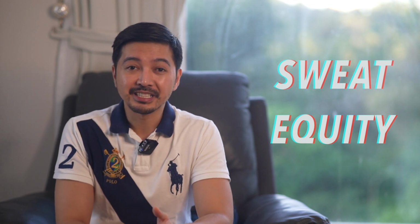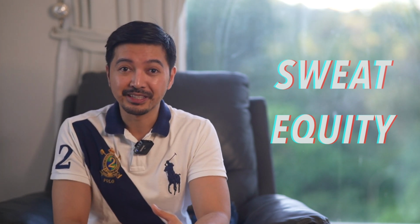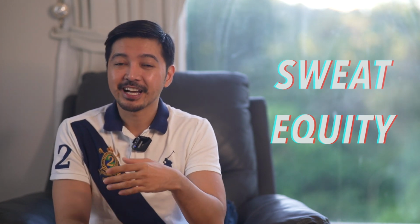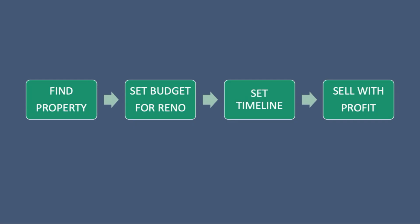But also be careful kasi baka naman masyado ka ma-overwhelm. Hindi mo natansya na hindi mo pala kaya gawin lahat. So why not just hire a contractor and isama mo na lang sa budgeting mo? Baka mas okay pa. So the final step is to sell your property with profit, of course. So dito, i-add mo na yung total amount na nagastos mo, yung nagastos mo sa renovation, yung paying the brokers and other fees, and come up with a reasonable selling price. After that, you just wait for the offers, and of course, you go with the highest offer.